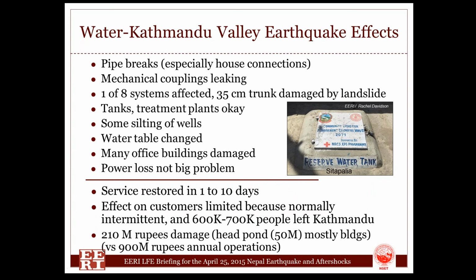Again, the effect on average customers was limited because they're used to the supply being intermittent anyway, and also because many people left Kathmandu Valley after the earthquake, so that reduced the demand. Nevertheless, there is a huge price to pay to repair all this damage. They estimate about 210 million Nepali rupees. A lot of that, however, is to repair the office buildings for the agency.